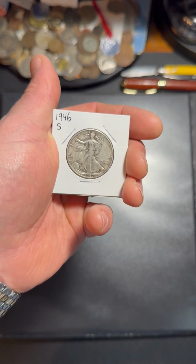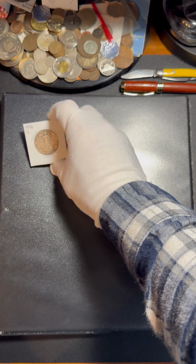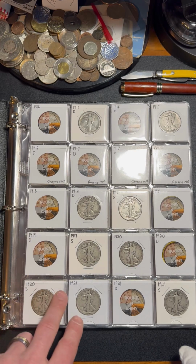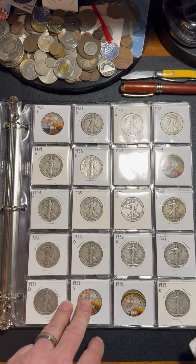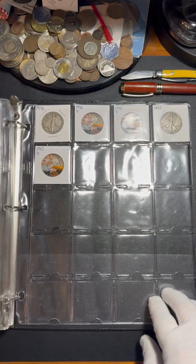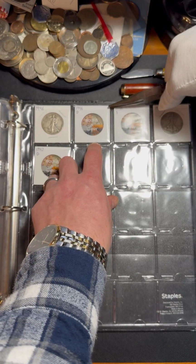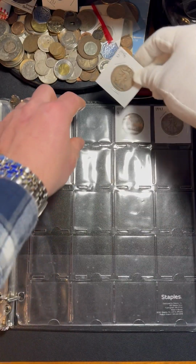Get this one all labeled. Looking good. Okay, now we're ready to add these. I love looking at these, all laid out. Such a beautiful coin. Why does the mint not make coins like this anymore? Everything's so bland and boring. I honestly don't even like a lot of the new designs that they have for the quarters. I think they just kind of take over and are messy.